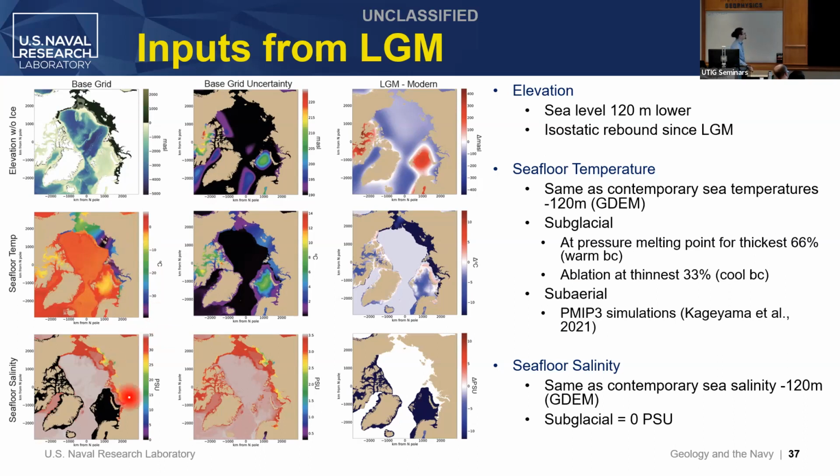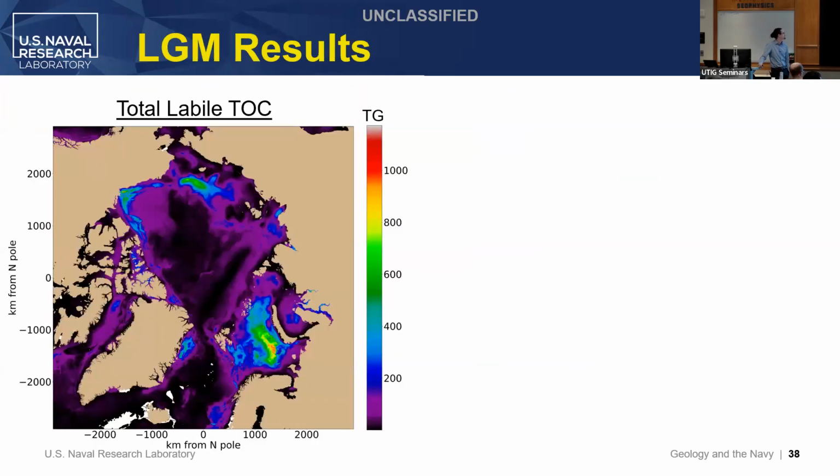For our salinity, we use something very similar to what we did for the temperature, but it is simplified. And that is that we use the same contemporary sea salinity, minus 120 meters once again. And then where we're subglacial, we just put 0 PSU, basically fresh water underneath the glacier. So the idea is that we can use these types of boundary conditions for the last glacial maximum, plus an estimate of total labile organic carbon, which we can see here, which is machine learned.